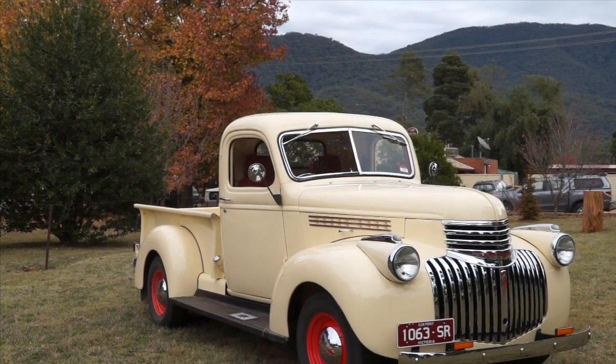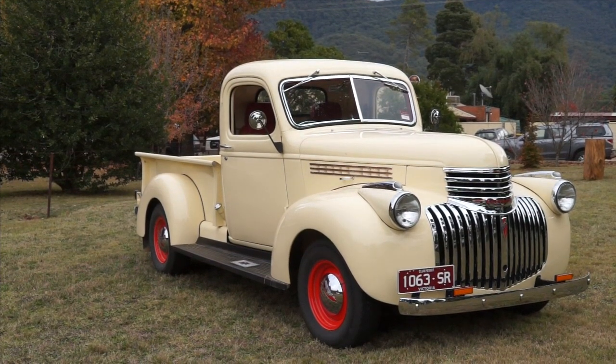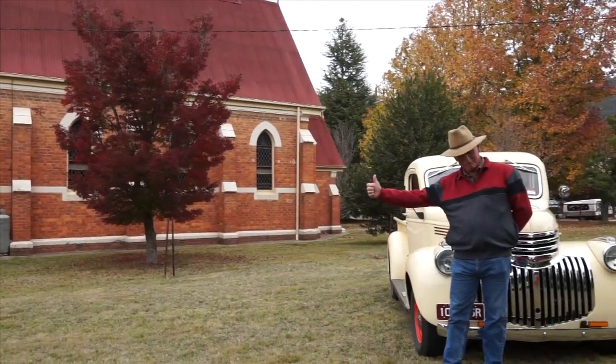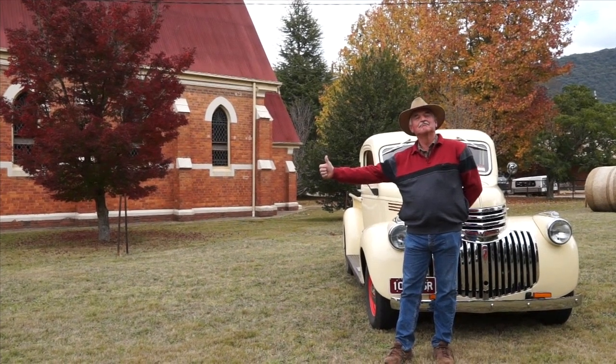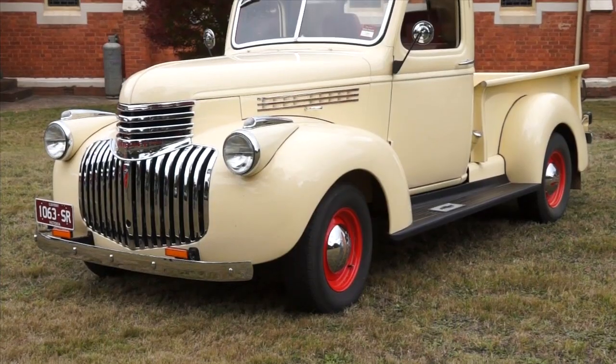Okay, now, Steve, we've got a 46 Chev Pickup. Beautiful truck indeed. Nice to see that you're a religious man as well. I mean, you don't live very far from the church. Yeah, I can see the church in the background. Probably haven't been for a while, but that's how it goes. Oh, that's the way. Now, this truck really does stand out.